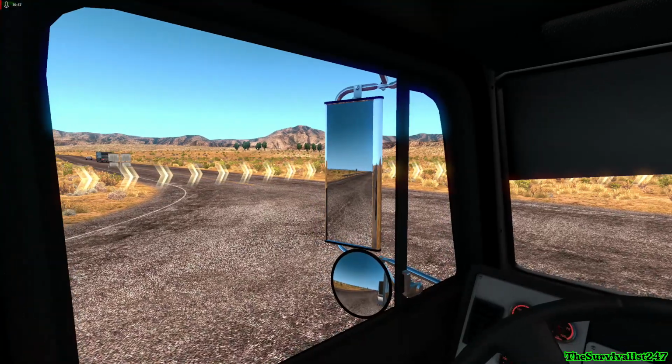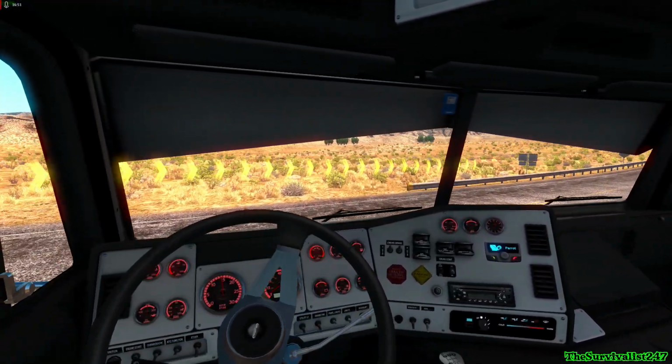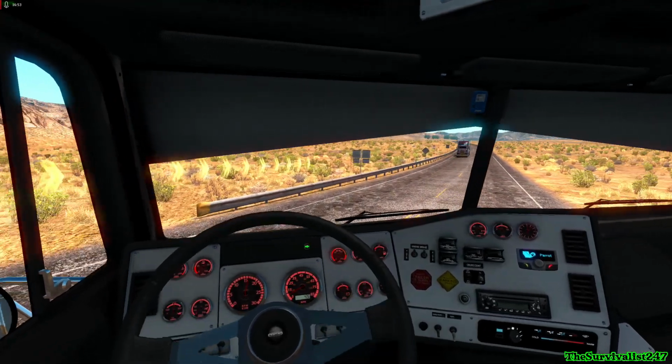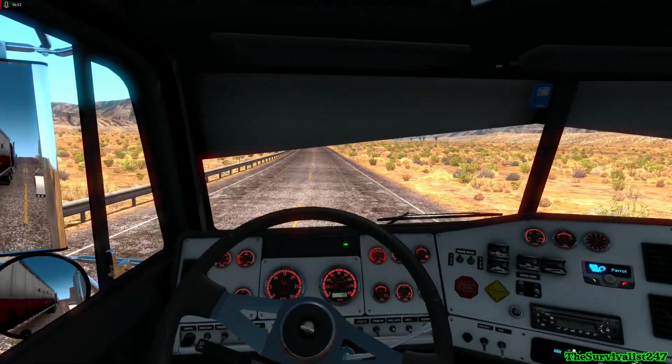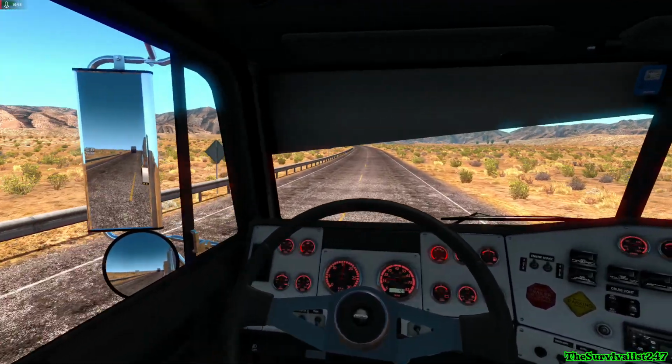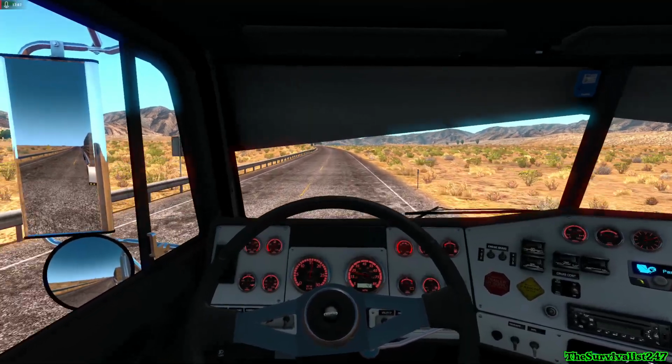Alright. Let's get rolling. I should have got a more powerful engine for this. The acceleration on this is a little slow.